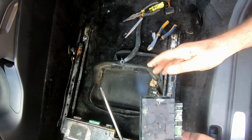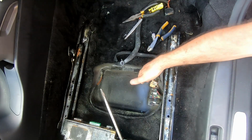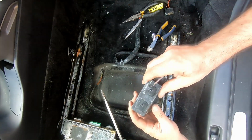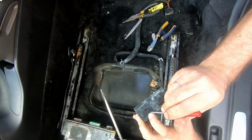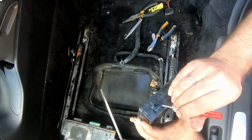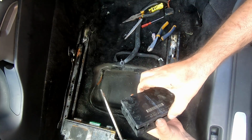So I got the rear control module out. It's in a sad condition. Those connectors, this wiring needs to be replaced for sure. Let's check out inside. I don't think the trick that I made for a 07 Cayman, I guess it was, a few years ago, will work.